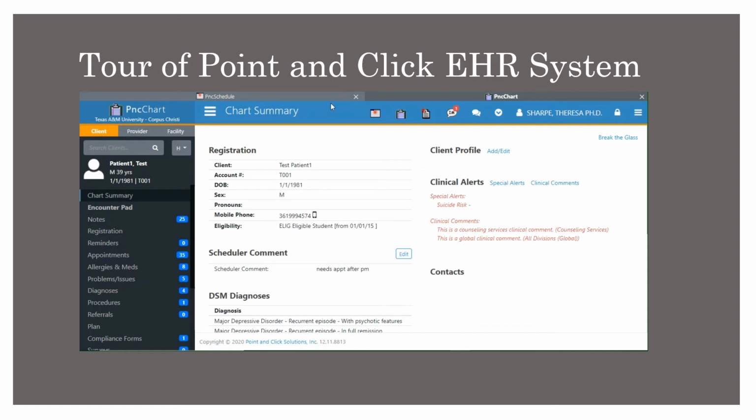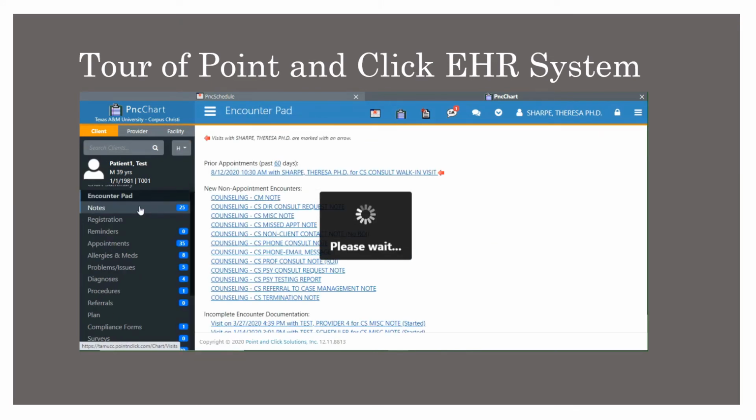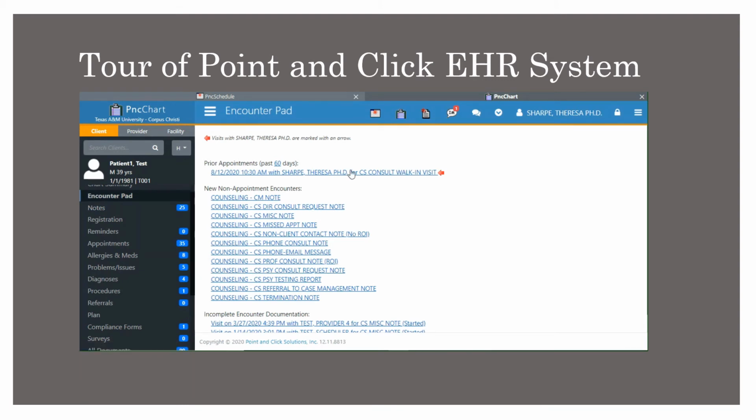This is also really nice, just a quick chart summary, and it has the capacity to put alerts. So when a provider is looking at the chart, they can very quickly see if any alerts have been put there. The encounter pad basically shows the different notes and templates that are available.